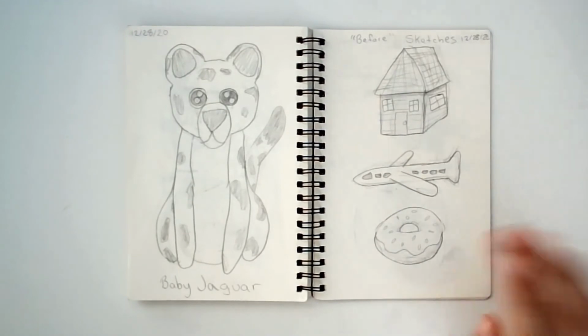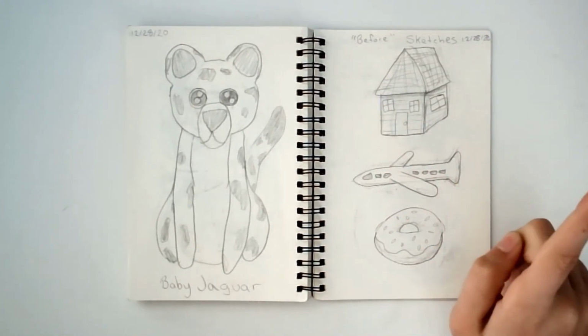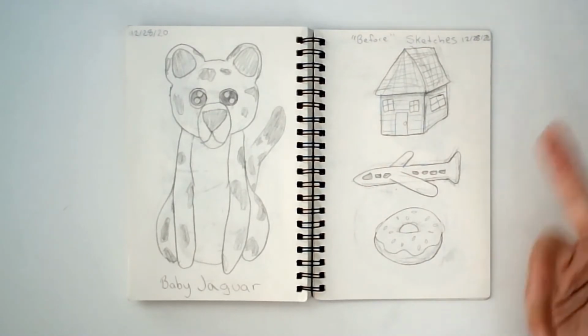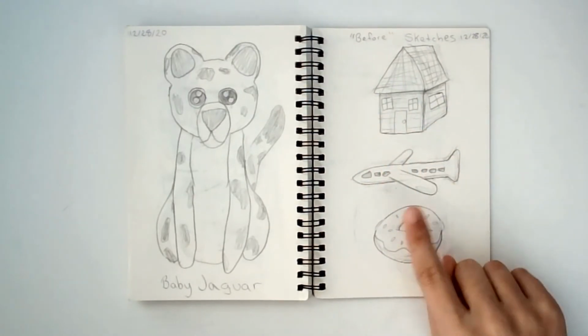This is for a book. It was like a how to draw book I got for Christmas, and it said, draw these 3 pictures, and then refer back to them once you want to see your progress. And I like the donut and the airplane. House, no, but I like these new.